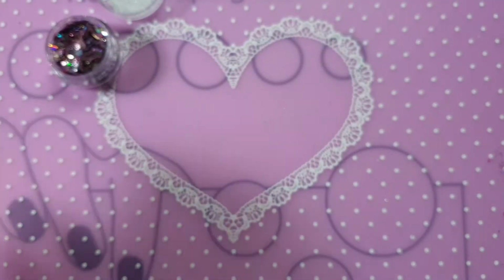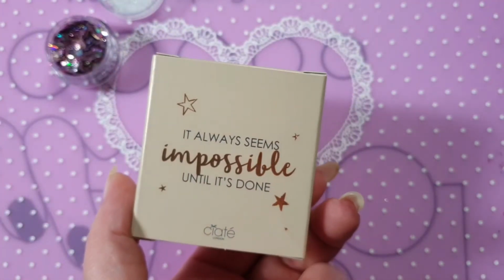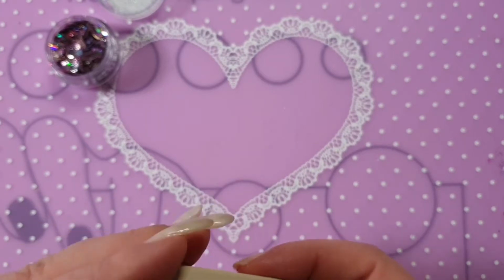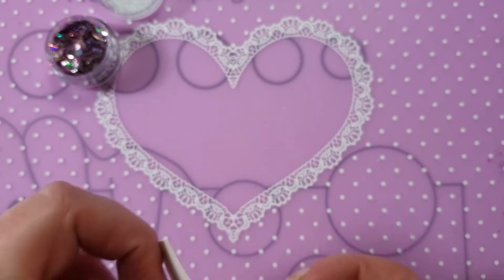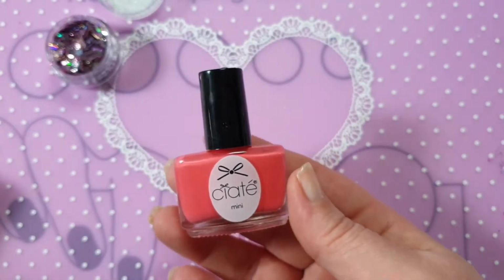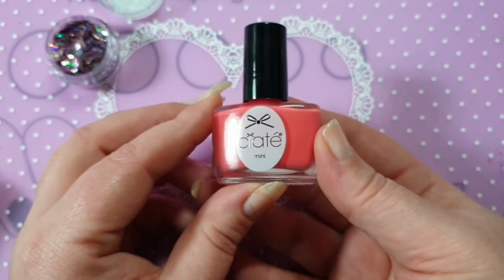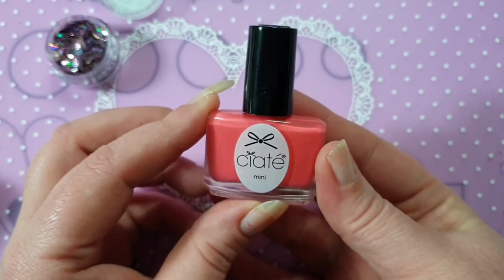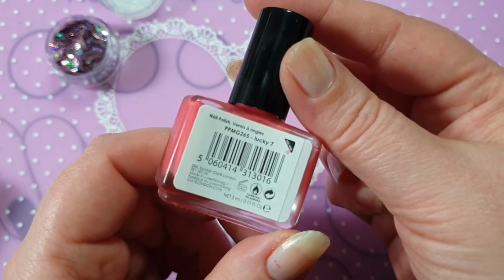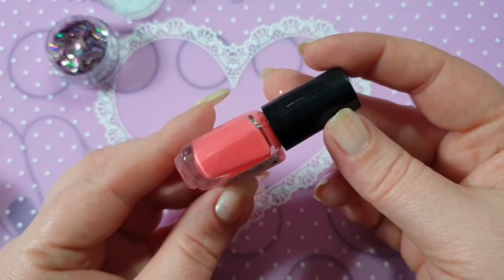So let's do the nail polish next. Always seems impossible until it's done. Yeah, ain't that the truth? So what have we got today? Ooh, now that is coming across brighter on camera. I will try and adjust the picture so you can actually see what it looks like. But it's called Lucky 7.